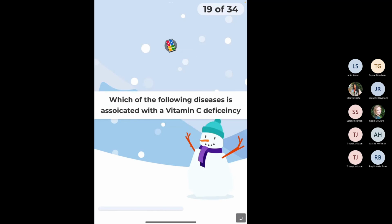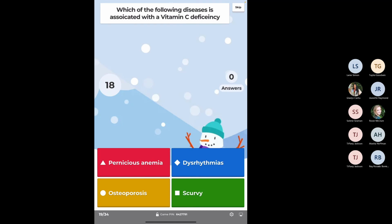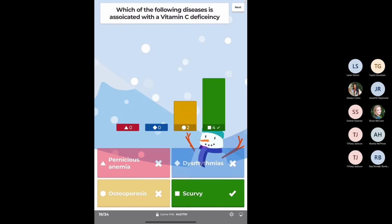Which of the following diseases is associated with a vitamin C deficiency? Scurvy. It's going to be scurvy. Scurvy is associated with a vitamin C deficiency.